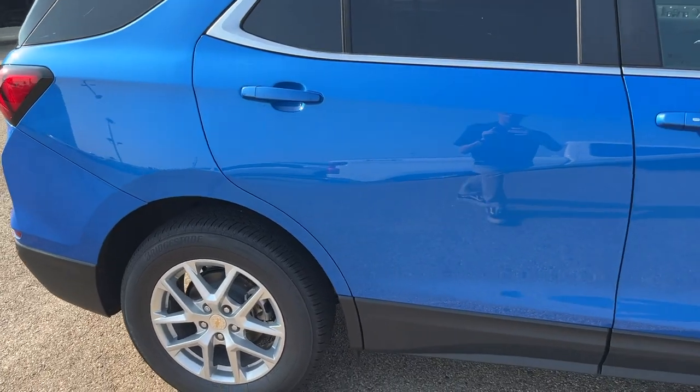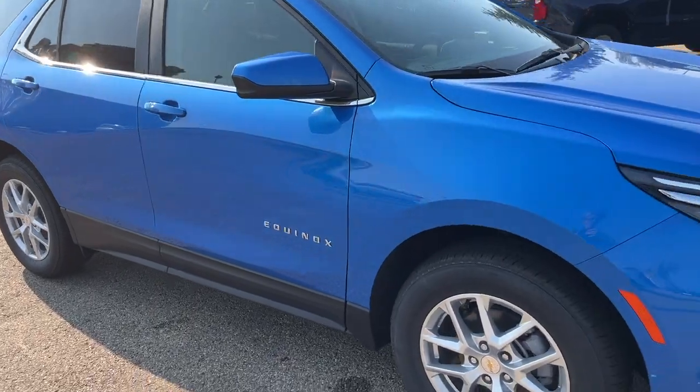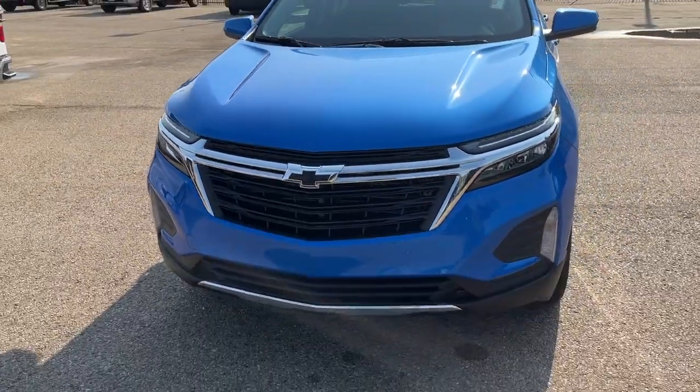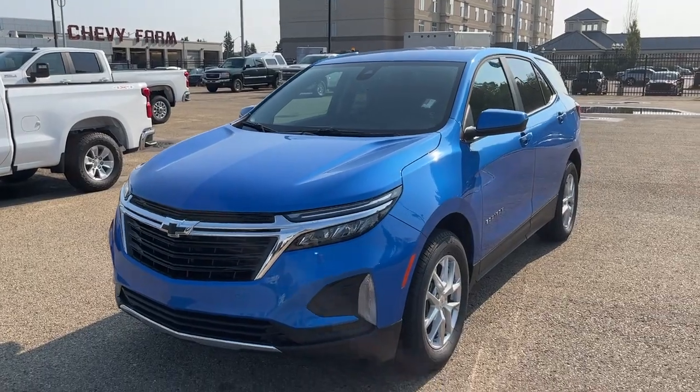Well, thank you so much for tuning in today here at Wolfe Chevrolet as we checked out this 2024 Chevrolet Equinox LT. It comes equipped with a 1.5 liter turbo engine, as well as Apple CarPlay, Android Auto, OnStar services, lane keep assist, forward collision alert, heated steering wheel, heated seats, and so much more.